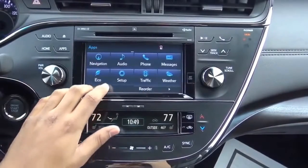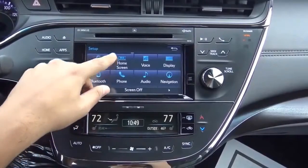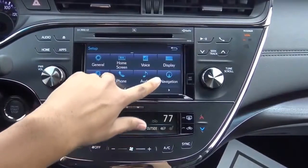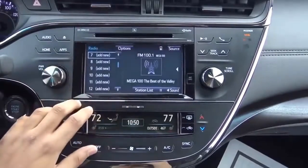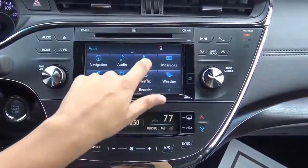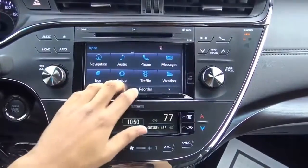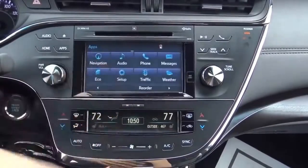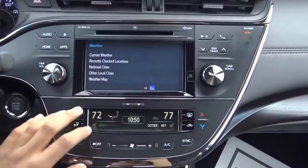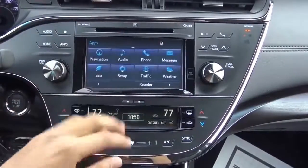Coming back to apps, you have your setup. There's many different settings you could change, from general, home screen, voice, display, navigation, audio, many different settings. Then you have your phone. You can hook up your Bluetooth phone, have all of your contacts stored on here, and then an integrated dial pad as well. And then you have your live traffic, but you have to have the map card. Then your weather shows you your current weather. You could change the city if you would like.